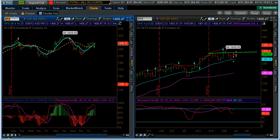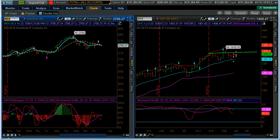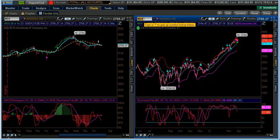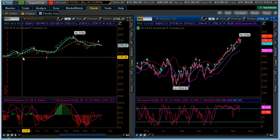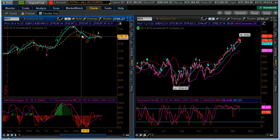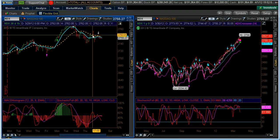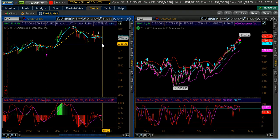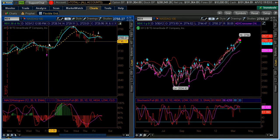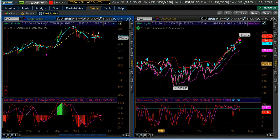Let's take a look at the NASDAQ. I'm going to do the NDX. It's probably going to look almost exactly the same. Here you can see we also have a head and shoulders. It also broke out, failed that breakout, and came back down to backtest. It could very well be that it's backtesting, consolidating, and is going to go higher. But there's also this head and shoulders pattern on the NASDAQ 60.